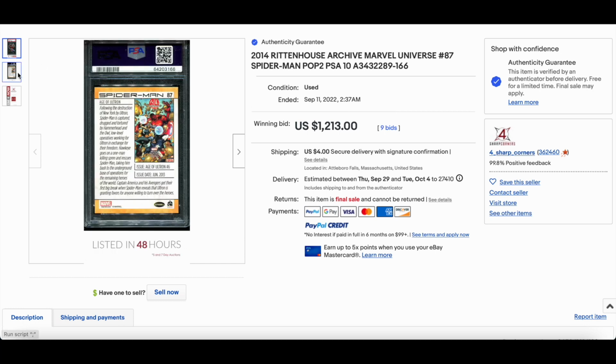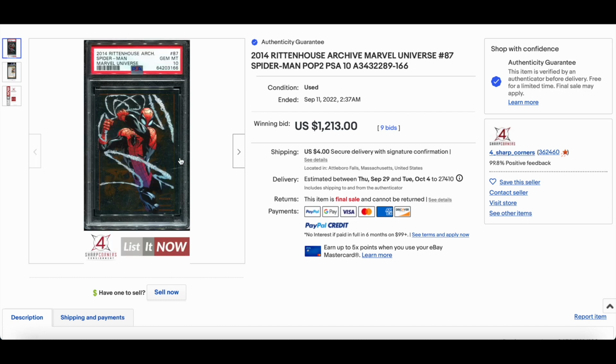This is just a base card. I say just a base card, they're pretty hard to grade. From the ones I have, I would say there's nothing that I have which is over a 9. So yeah, to get a 10, I would imagine pretty difficult, especially with the surface in particular on these ones.